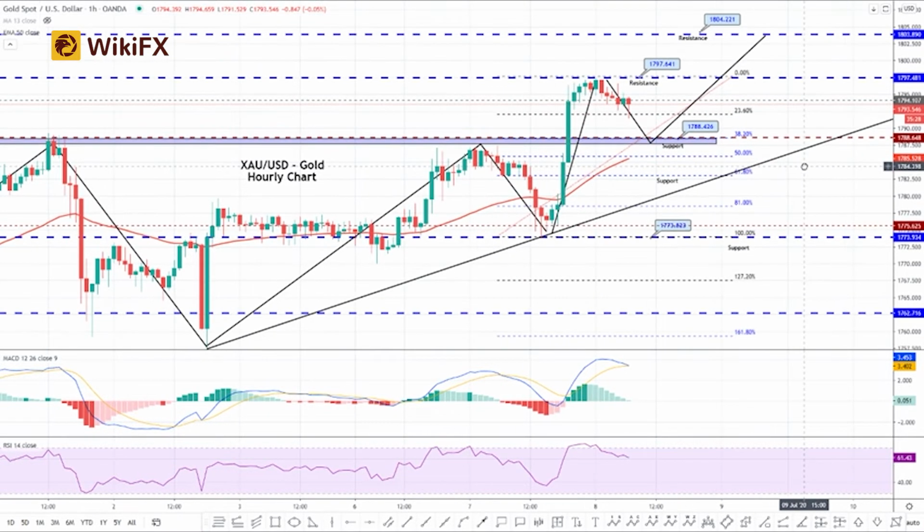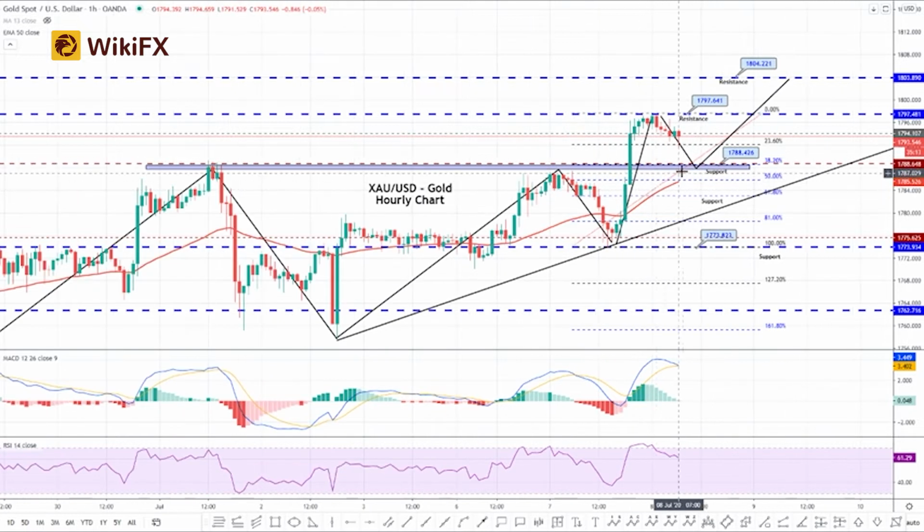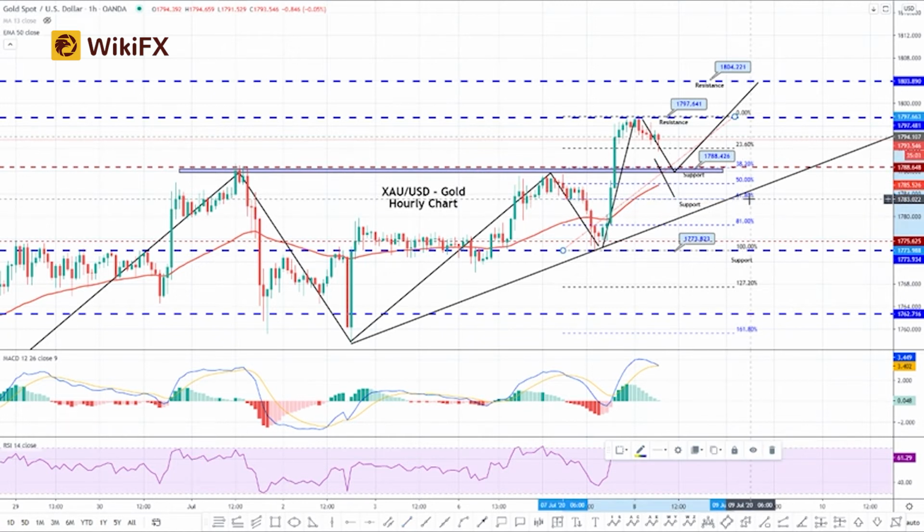Therefore, considering the RSI and the MACD, the idea is to wait for a bearish retracement at least until 38.2% level, which marks around 1788 level, and the violation of this level, which is not very likely. But anyways, if market fell below 38.2% level, the next support level is likely to be found somewhere around 61.8 level, which holds at 1783.